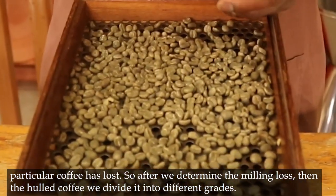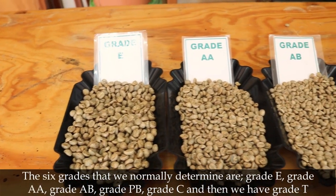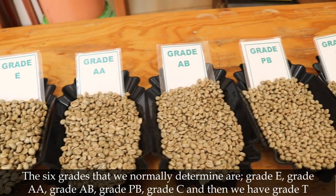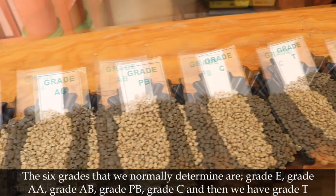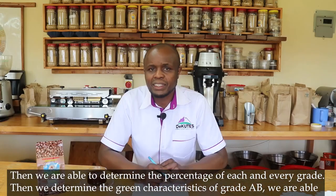So after we determine the milling loss, then the next thing is the hulled coffee. We divide it into different grades, and the six grades that we normally determine there are grade A, grade AA, grade AB, grade PB, grade C, and then we have grade T. And then we're able to determine the percentages of each and every grade.